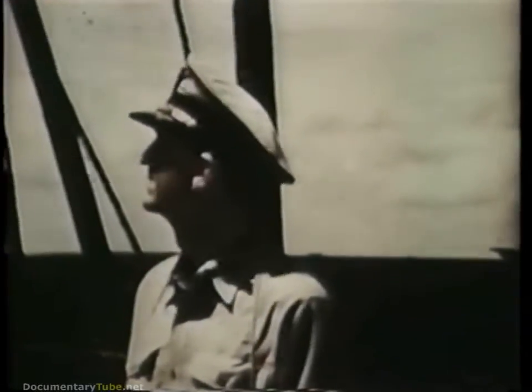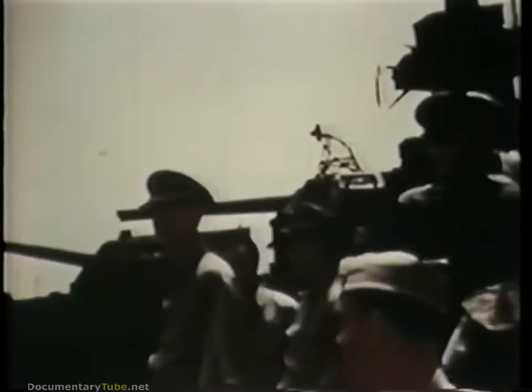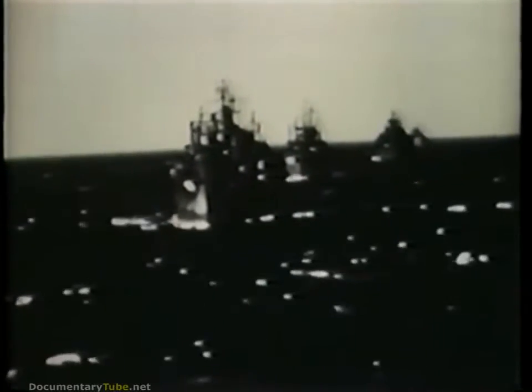Preparations are now complete and crews abandon their ships. Shown here is Captain Low H. Bibby, commanding officer of the venerable old battleship USS New York. Everything is in readiness for the Test Able experiment, and military and scientific personnel leave the target area. On Able Day minus one, command ships proceed to an area approximately 14 miles from the lagoon where the blast can be safely observed.